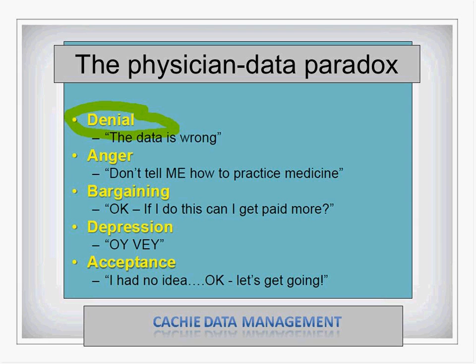We see some anger from providers that they don't want us telling them how to practice. Luckily, we've got lots of docs involved, so we're using the same data, trying to do the same things. But there are often deflections like, "Oh, this isn't evidence-based. This isn't what we should be looking at. This doesn't really reflect the quality of my care."